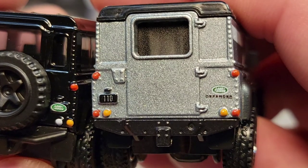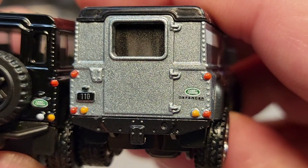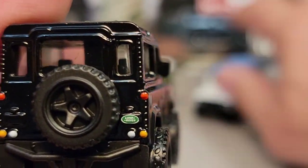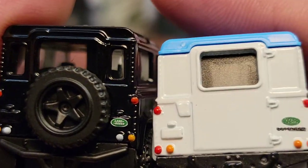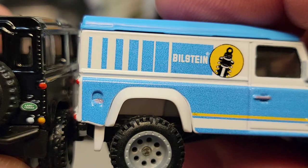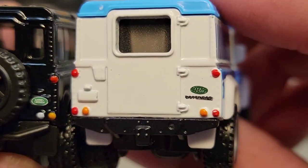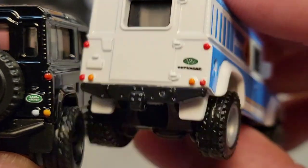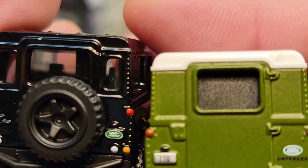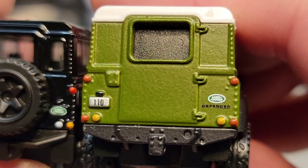Gonna grab this one. I mean, this one's not too bad, you know, off of the 110. I guess that's pretty good. But yeah, it's a little bit grainy. I think this one here, really, the Bilstein, and we talked about the grainy decal that they put on there, and look at how bad that is. That is just horrible for a $550 car, you know. That is crazy. Here's another good one there, yeah, with the 110.